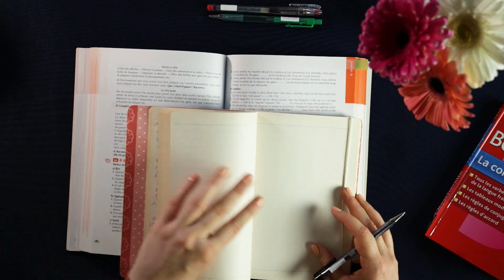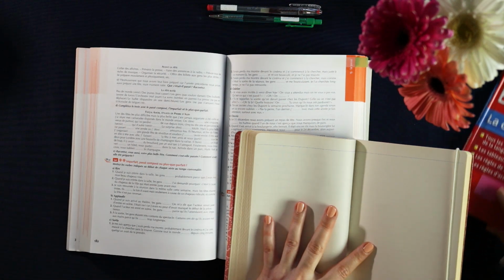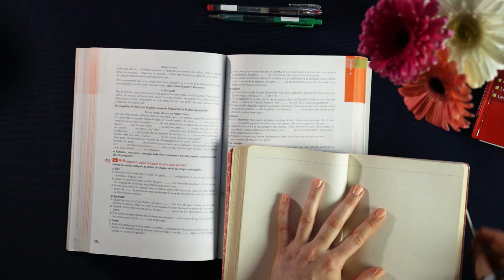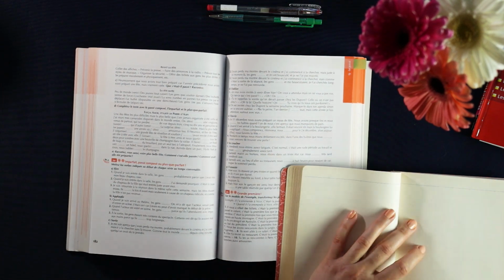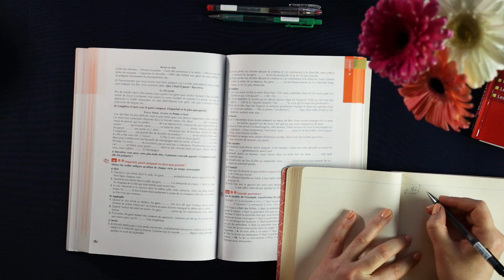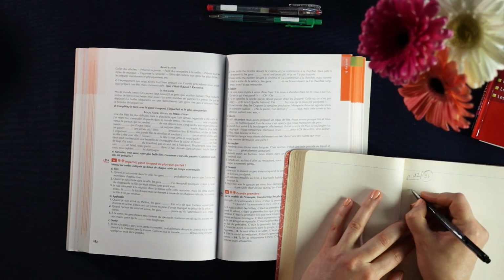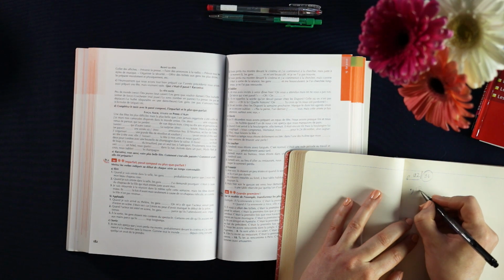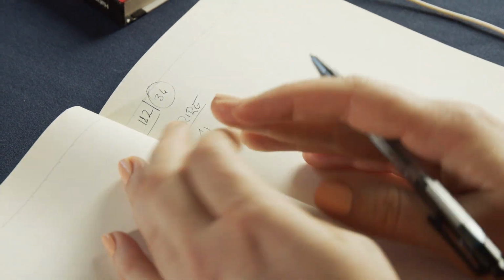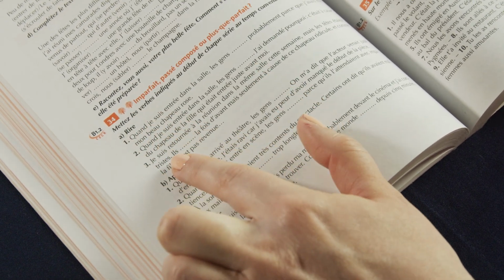So let's take the notes in here because there's not a lot of space in this book. We are on page 182 and it's exercise number 34. A, rire. Okay, let's read the three sentences first.